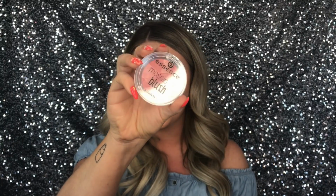Next, I'm just going to use a little bit of bronzer. I don't have any bronzer at the moment, so I'm just going to be using one of my go-tos. This is the Physicians Formula Butter Bronzer, just adding a little bit more bronzeness to my face. And then next, I also got sent from Essence one of their blushes. This is the Mosaic blush in the shade All You Need Is Pink. It's a really nice peachy, pinky, corally shade that I think will go really well with this look.